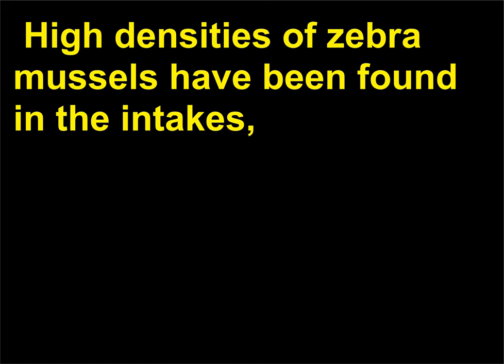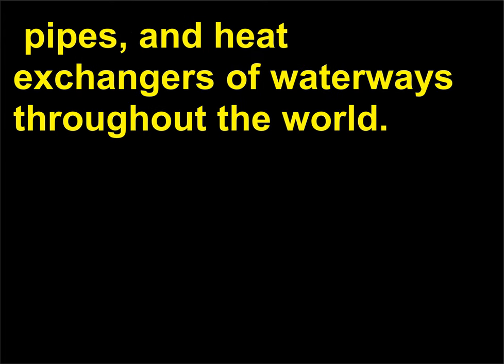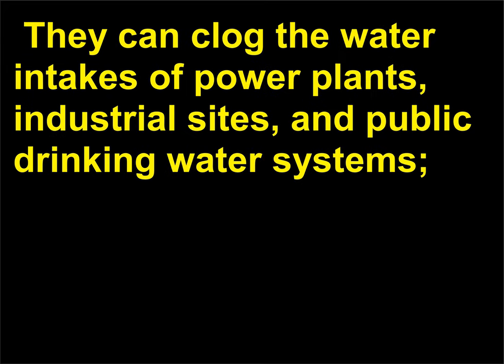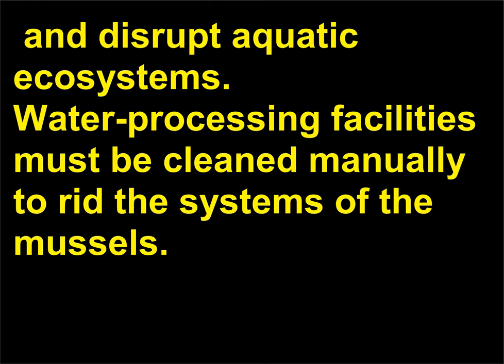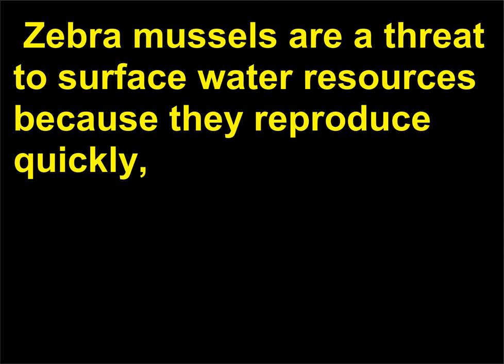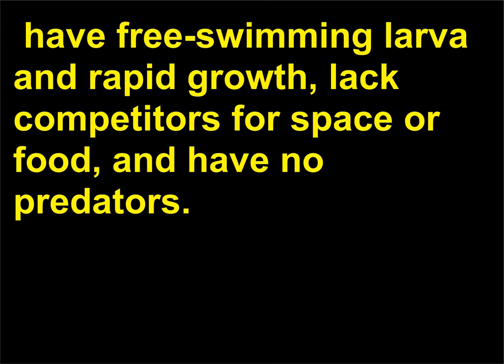High densities of zebra mussels have been found in the intakes, pipes, and heat exchangers of waterways throughout the world. They can clog the water intakes of power plants, industrial sites, and public drinking water systems, foul boat hulls and engine cooling water systems, and disrupt aquatic ecosystems. Water processing facilities must be cleaned manually to rid the systems of the mussels. Zebra mussels are a threat to surface water resources because they reproduce quickly, have free swimming larvae and rapid growth, lack competitors for space or food, and have no predators.